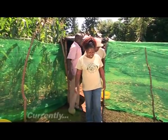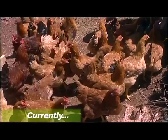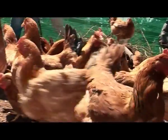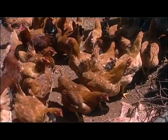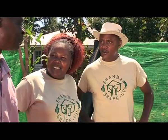We are back at Robert's farm, where we have been treated to a wonderful surprise. Robert's chickens are doing very, very well and are in amazing health. Wow, Robert, this is very impressive. They look very nice, very big. Very healthy. So tell me, how many chickens do you have now?